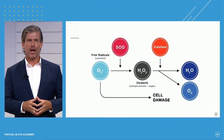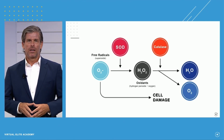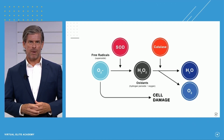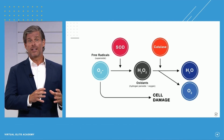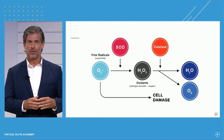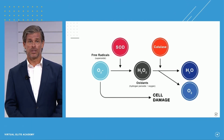Dietary antioxidants like vitamin C or vitamin E don't even come close. These two enzymes, SOD and catalase, work in tandem to ultimately detoxify free radicals and oxidants back to simple oxygen and water. SOD starts by taking some pretty nasty free radicals, mostly generated by the mitochondria, and converts them to a less toxic oxidant. Then catalase jumps in and converts the oxidants generated by SOD to, like I mentioned, simple oxygen and water, and then the reaction is complete.